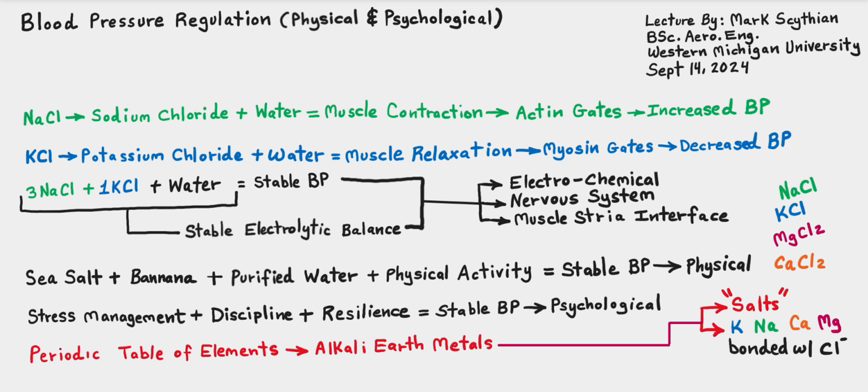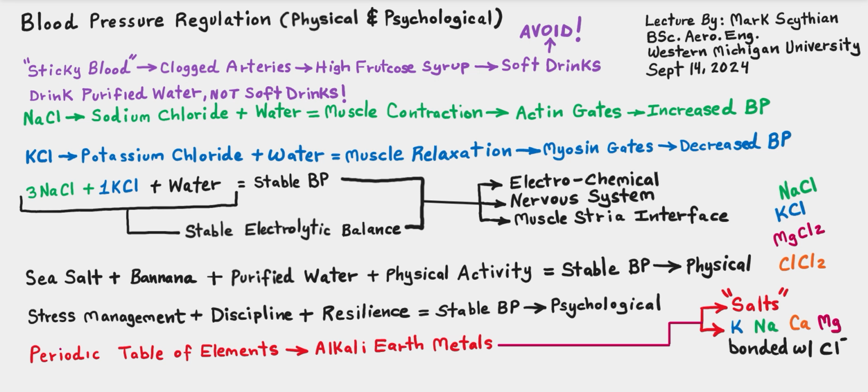So if you find foods with a lot of antioxidants, you're just going to slow down your aging, and then you combine it with the right electrolytes and purified water, and then you have really good blood pressure. And so all this interconnects. And so then we have the sticky blood. Okay, that's the last part I wanted to make.